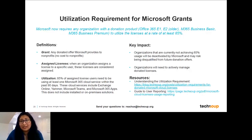What I also wanted to highlight here is that Microsoft does make available some of these licenses as a pure donation. That includes the Business Basic license, as well as the Microsoft 365 Business Premium 10 licenses for free. And part of that donation is also a utilization requirement. So if you are getting a donated license from Microsoft, Microsoft does have a requirement that you have to use at least 85% of those to be able to maintain and keep getting that as a donation.